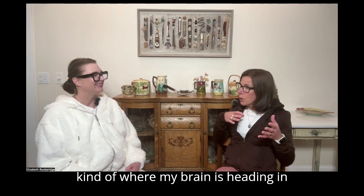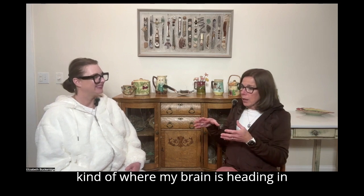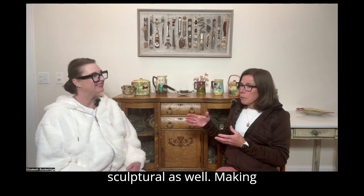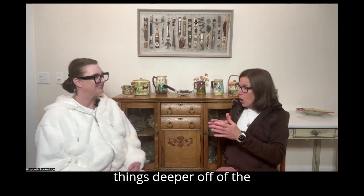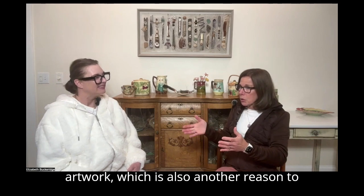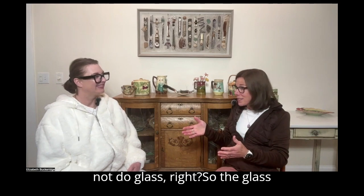And that's kind of where my brain is heading in terms of maybe how to take things sculptural as well. Making things deeper off of the canvas or the face of the artwork, which is also another reason to not do glass, right?